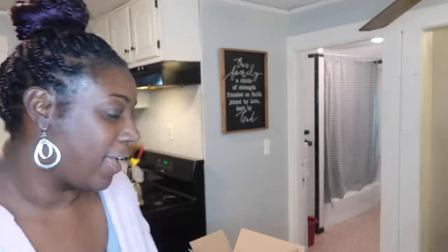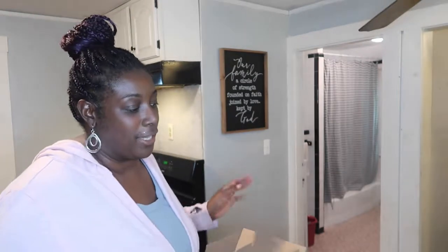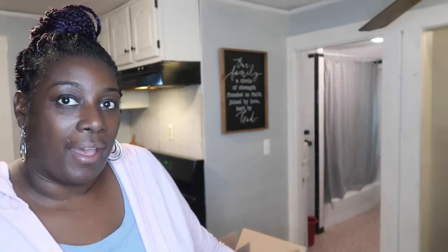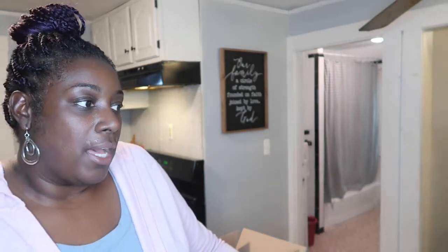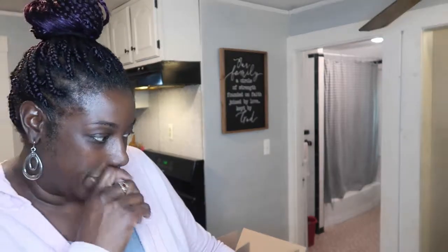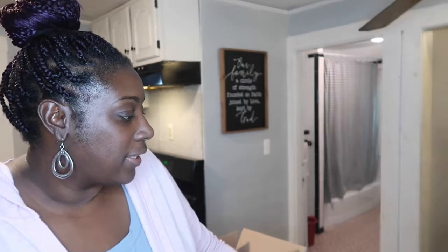So the new jars I got ordered off Amazon. I did a lot of research because I measured my drawers. I measured how high I wanted the jars to be, because there were two sets of jars I was debating about, and so I decided on this other kind. But first, let me say that I cleaned the drawer. It was nasty. But even though it was clean, it still looked nasty.